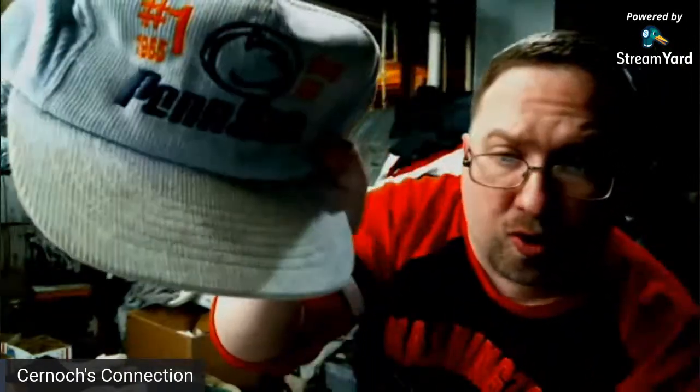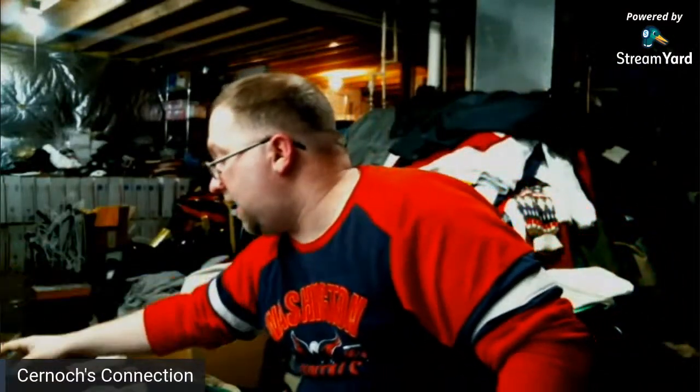Again, they don't think this is worth anything, but to potential buyers, like I showed you on my Grailed, $15, $20, $25 all day. Now, this one I'm going to have to do a little more fixing up on, the Penn State Rose Bowl corduroy hat. What else do we want to look at? NHRA hats, those still sell.